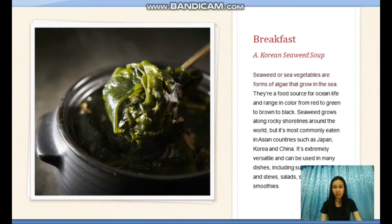So for breakfast, we have Korean seaweed soup. Seaweed or sea vegetables are forms of algae that grow in the sea. They're a food source for ocean life and range in color from red to green to brown to black. Seaweed grows along rocky shorelines around the world, but it's most commonly eaten in Asian countries such as Japan, Korea, and China. It's extremely versatile and can be used in many dishes including sushi rolls, soups and stews, salads, supplements, and smoothies.